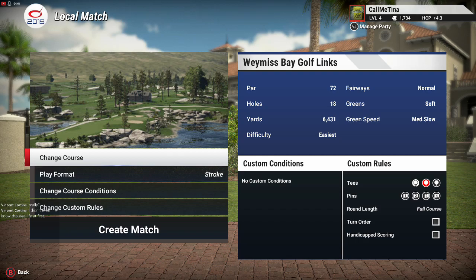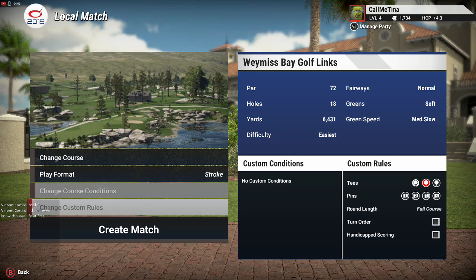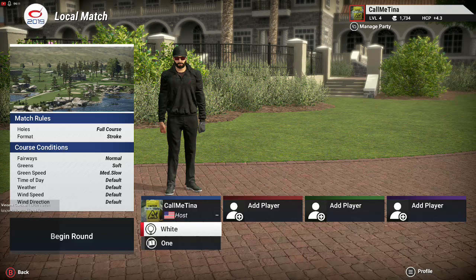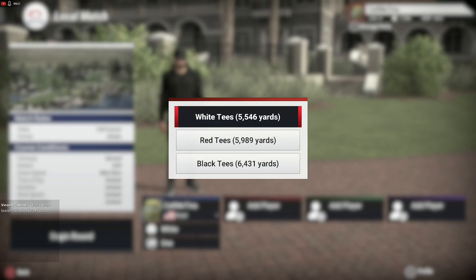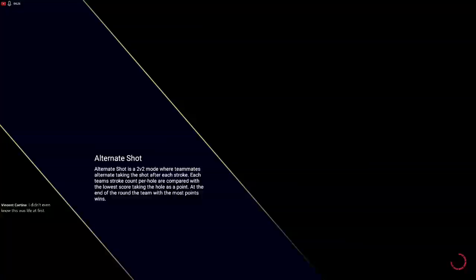We are going to play a stroke game and we're going to create the match. That's my strangely fat man. I'm going to shoot off of the white tees. And let's give it a shot. Here we go.